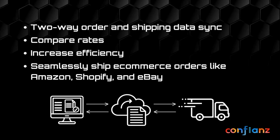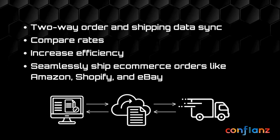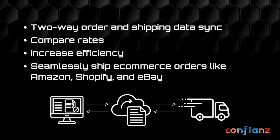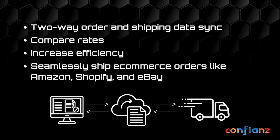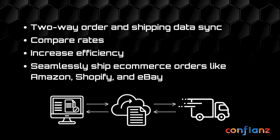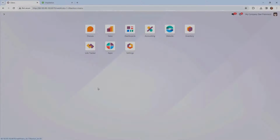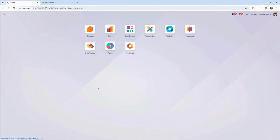Now, you can automatically pull and compare carrier rates, sync tracking information directly into your ERP, eliminate manual entries and duplications, and you can set up rules to ensure a swift and efficient workflow, effectively eliminating bottlenecks in your shipping operations. So let's take a look at how this might work in real time.